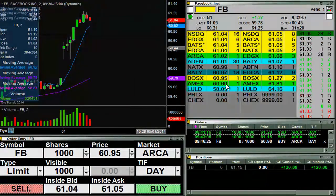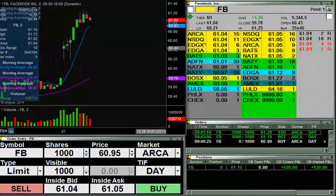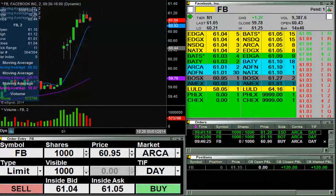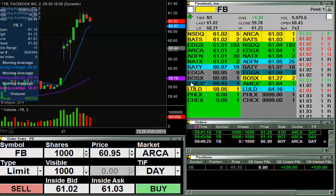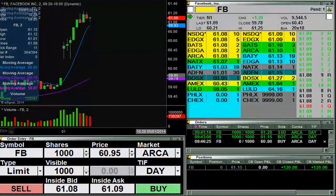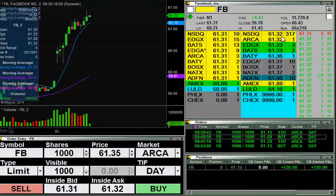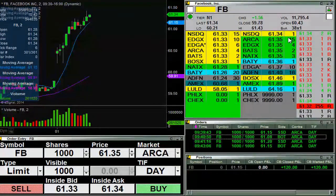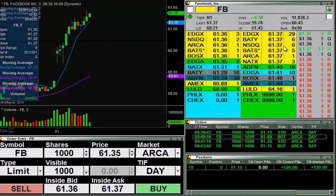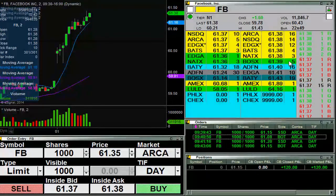61.02 seems to be somewhat of an area of support. I'll try to catch the break of 61, and that way we can at least watch and see how that reacts. Okay, it seems like it might. Nope, it's going back up again. All right, if it looks like it's going to break, I'll try to catch it. Big order size in here right now at 61.32. It was broken, and I missed it. It was actually over 900 shares. So when you add a couple zeros to it, that was the big old sell order up there.